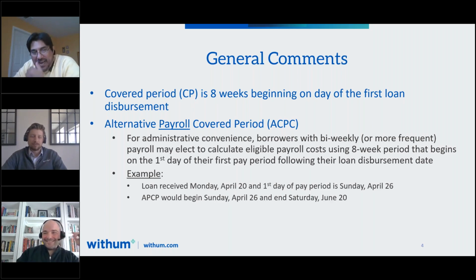So the loan received on April 20th, the first day of the pay period is April 26th. So you can move that 8-week period to start on April 26th to start your 8 weeks. I'm not sure why you would do that. Maybe there's a reason, because what you're going to see in a few minutes is that it's possible, we think, that you might get 9 weeks worth of payroll here and 9 weeks worth of expenses.